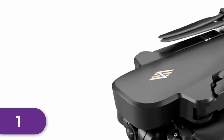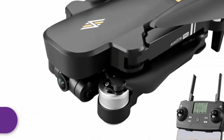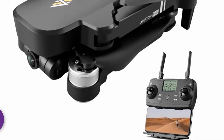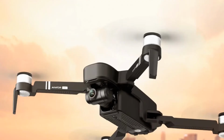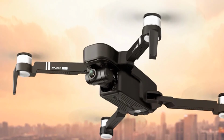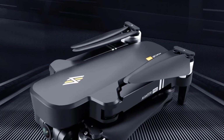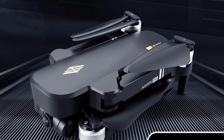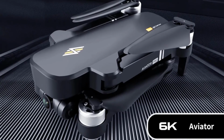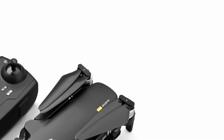Number 1. Description: Model 8811 Pro. Frequency: 5G. FPV image transmission: 5G Wi-Fi, 2000 m. Stabilized 2-axis mechanical gimbal. 6K wide-angle 120 adjustable ESC camera. Channel: 6CH. Battery: 11.4 V 2850 Li-ion battery. Transmitter battery: rechargeable lithium battery.